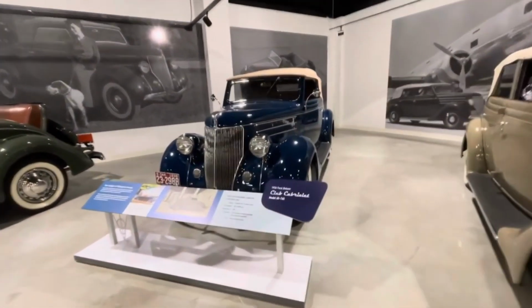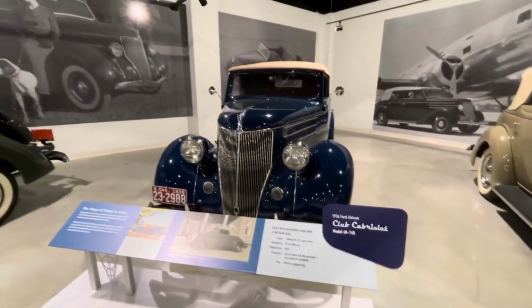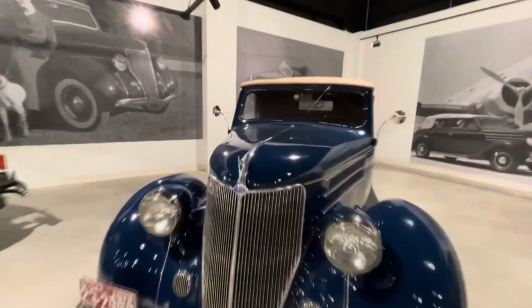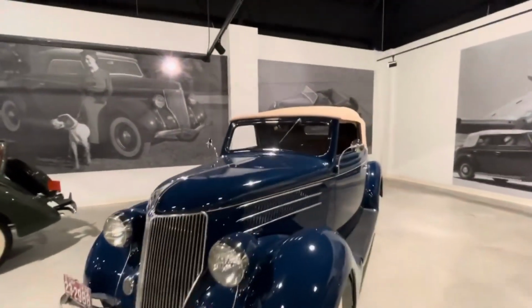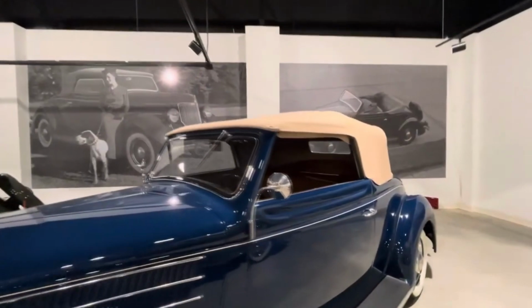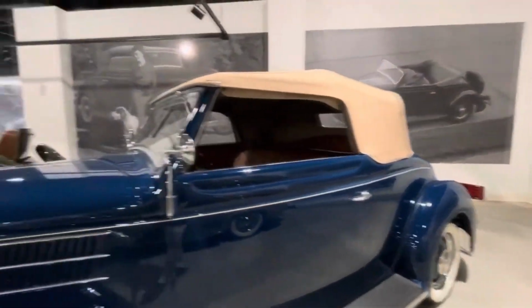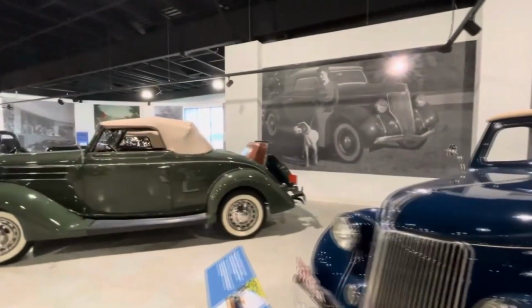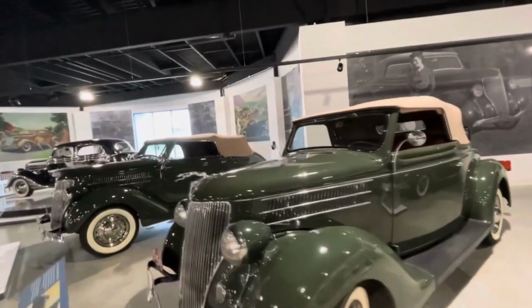Over here we have a 1936 Ford Deluxe Club Cabriolet. It's got the V8 emblem right on the front of it. Once again, I think another convertible. Small, very small back seat. Forgot, some of these got the running boards on the side. Here's another one that looks like the Greyhound on the front. Greyhound hood ornament.